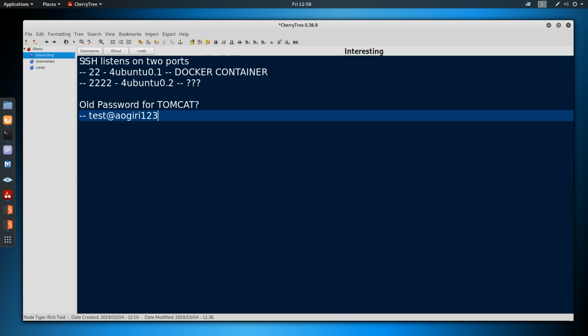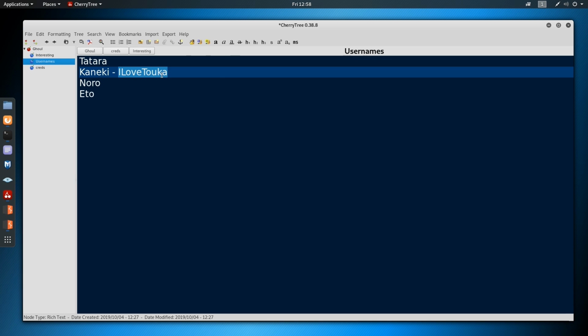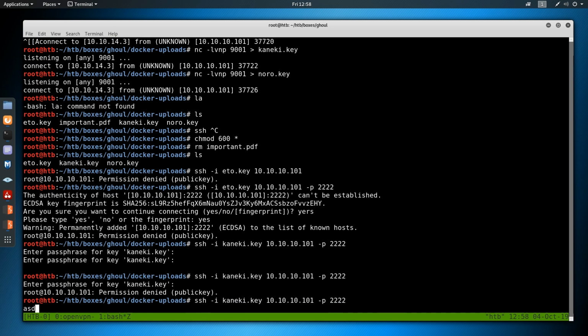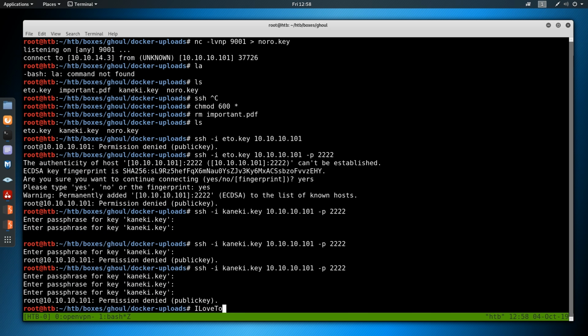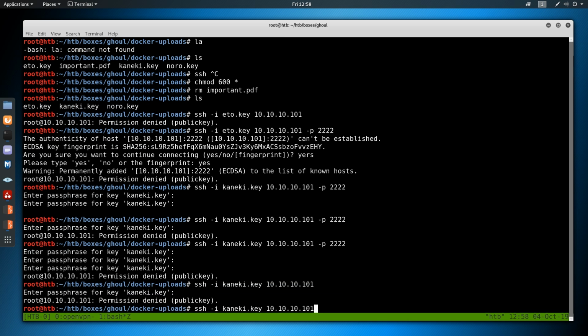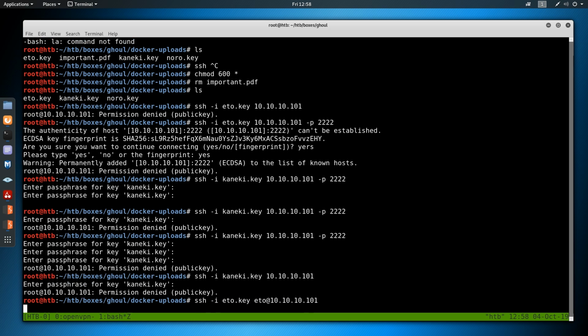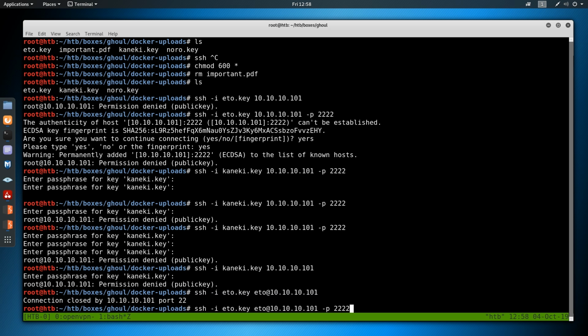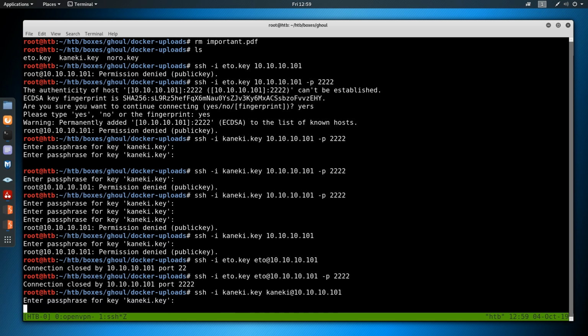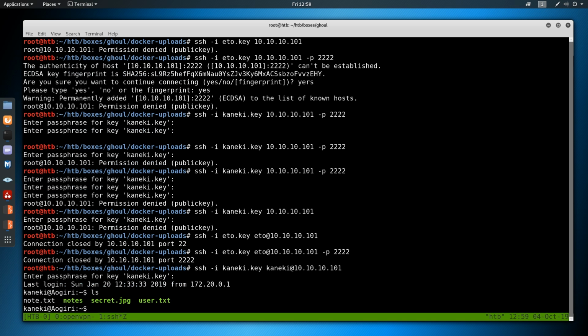Otherwise, we're going to go back to our usernames, and Kaneki on secrets.php set a password. And we're going to try this password, and we don't get in, but it didn't say a decryption error. So if we enter the wrong passphrase, we get that. So let's try not on port 2222, just here. And oh, with all these, I probably should have been specifying the username instead of root. Eto at, connection closed, port 2222, connection closed. So let's try Kaneki. So that's what I was doing wrong. Enter the passphrase, and we can log into this box as Kaneki, and we get a few things.